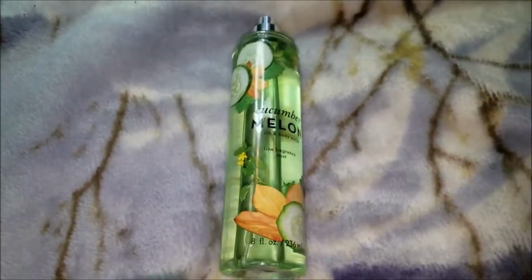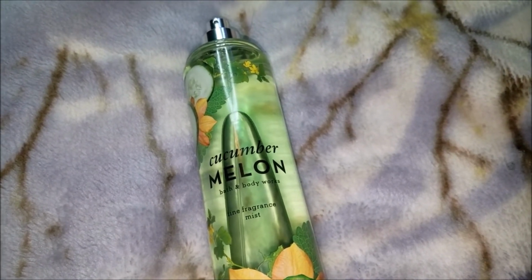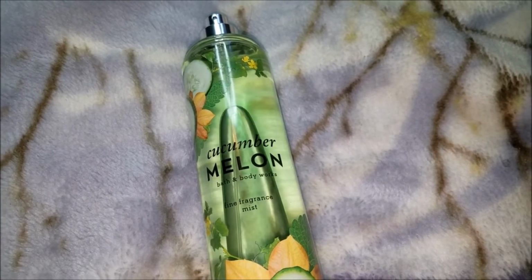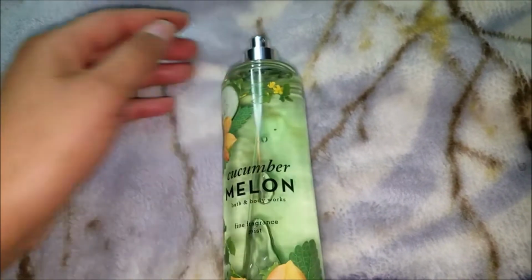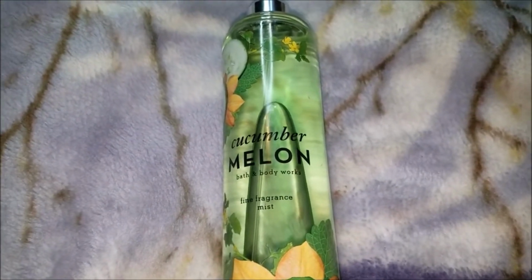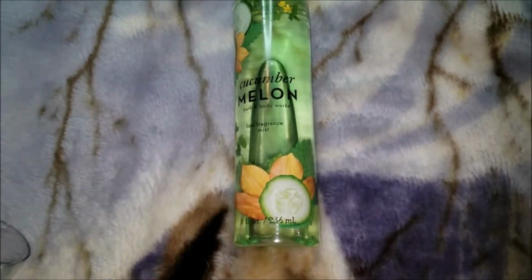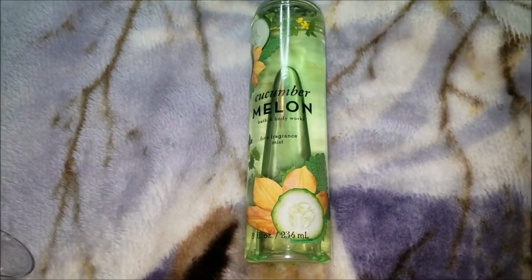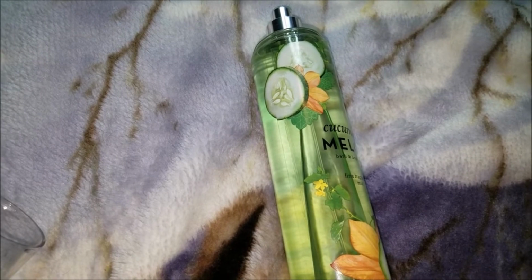Okay, so I'm looking at the notes again, and I'm seeing sparkling grapefruit. My nose doesn't pick up the sparkling grapefruit note. I don't know if anyone else does, but to me, I just smell the cucumbers and the very sweet, juicy melon scent. Let me know if you have this and if you smell the sparkling grapefruit, because I don't smell it at all. Let me spray it again. I don't want to spray too much in front of Teddy. No, I'm not getting it. The sparkling grapefruit.